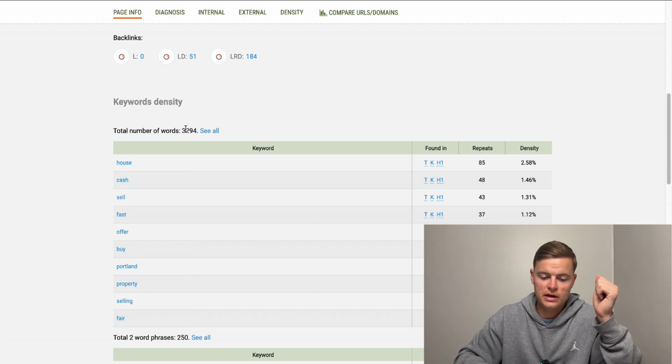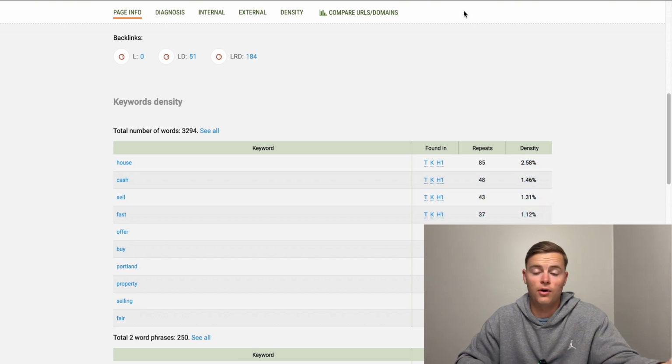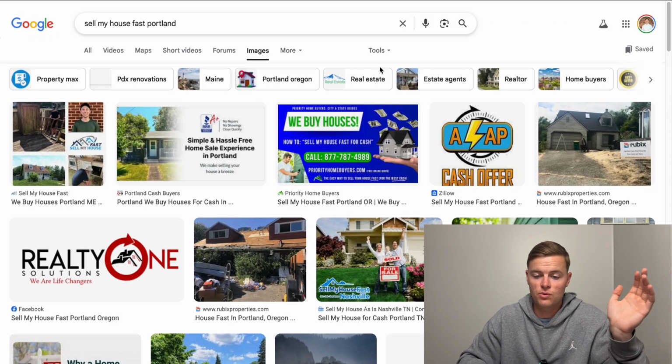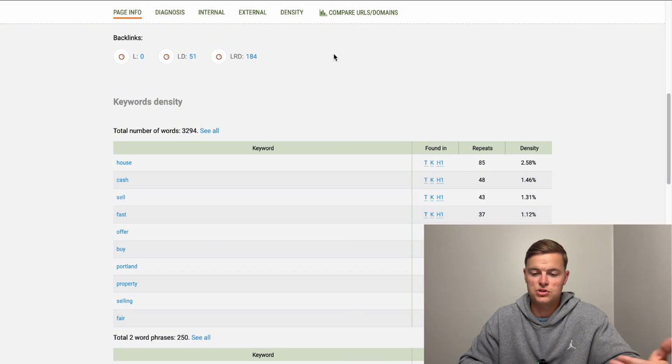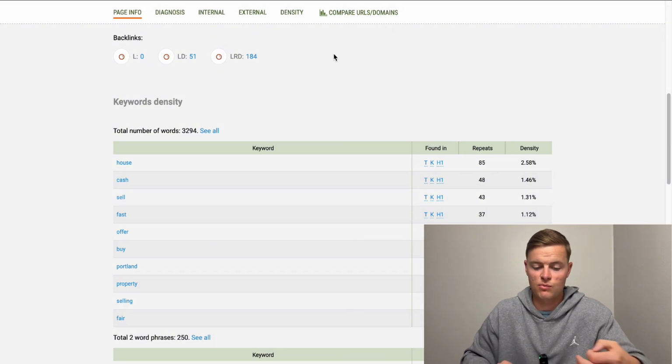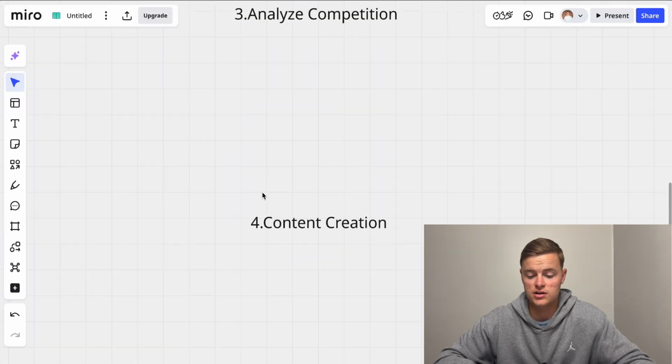You can use SEO Quake to do this and just make sure you're at 3,500 words, as well as all the densities for all these different keywords match up with all of your competitors. Very simple. The entities and LSI keywords are simply going to give you a boost. They're going to give you a little bit of a boost above your competitors. As long as you have more of those, it's going to help you quite a bit. So that is pretty much content creation.